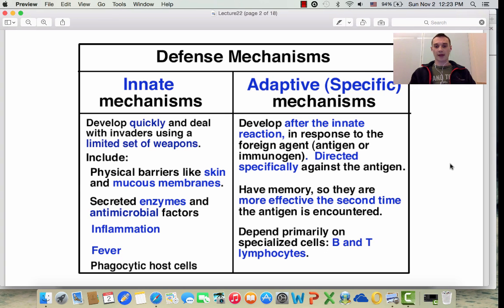So the most important fact about the adaptive immune system is that it has memory, and that memory is important because as our immune system sees more and more antigens, it becomes more specific to those antigens and can clear it more effectively. And this is the theory behind vaccines. So what we do is we take something from a pathogen, inject it into our body, and our immune system recognizes it and makes antibodies against this. And amazingly, the more times something is seen by the immune system, the more specific it becomes, so it's able to clear it much more quickly.